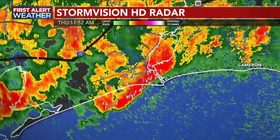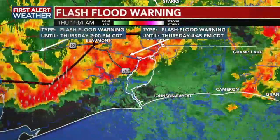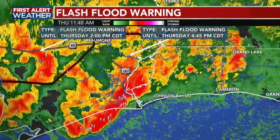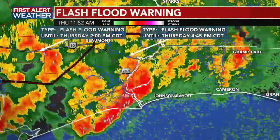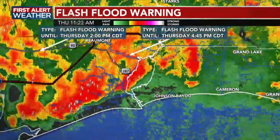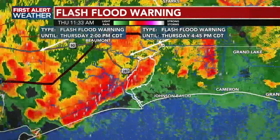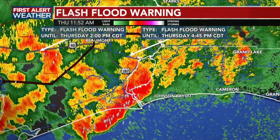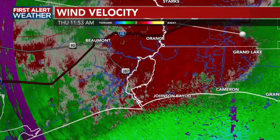In addition to that, we do have a thunderstorm ongoing near the Sabine Lake area. That's going to be approaching the Johnson Bayou area likely within the next 20 or so minutes, and this is something that will eventually approach Cameron within the next hour as well. So heads up, we are watching these thunderstorms. But right now, these don't seem as organized as what we've been watching in Jeff Davis Parish. A look at the velocity here: again, that's nowhere near as impressive as that cell we had a few minutes ago.